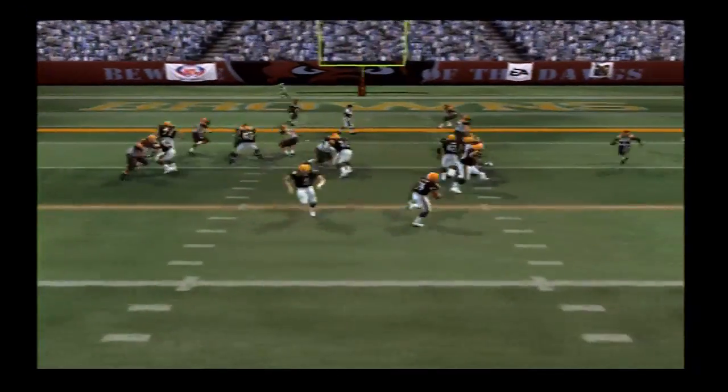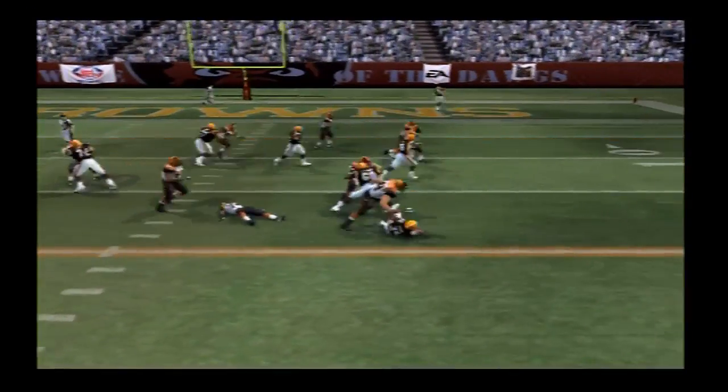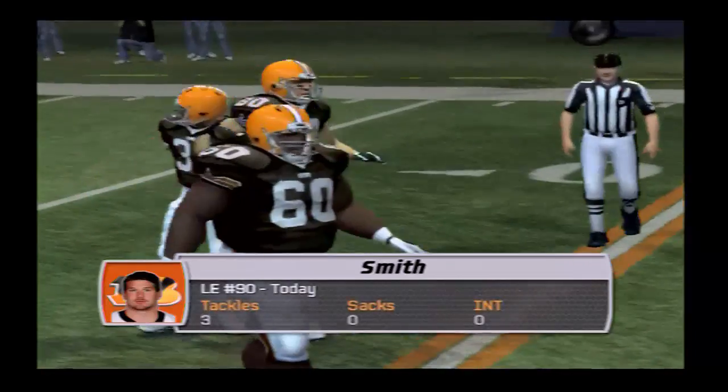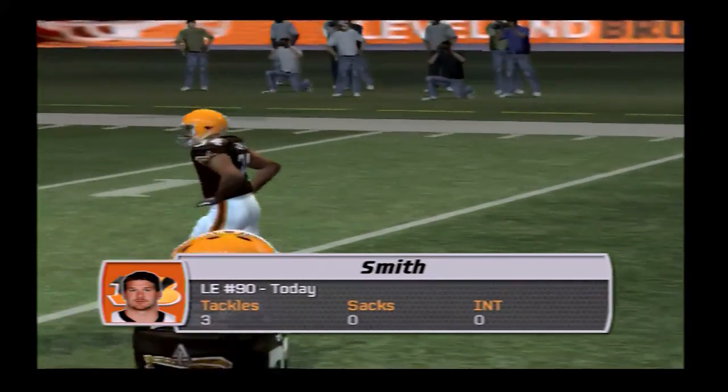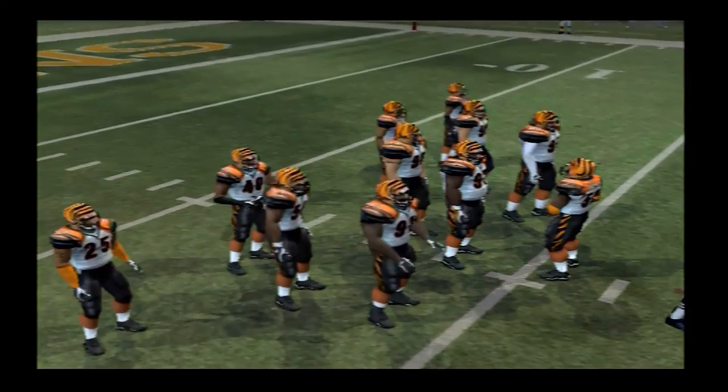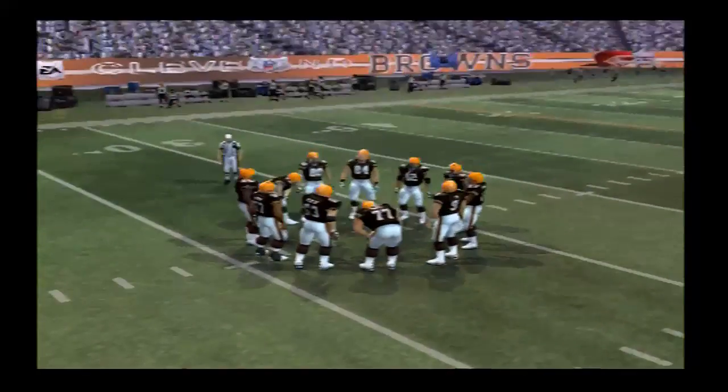The Bengals line up at a 4-3. Breaks away from the tackle. Smith is there on the stop at the 18. That was the lack of execution from the offense. When the plan is to take it to the outside, around the corner, you need to pick up some key blocks.